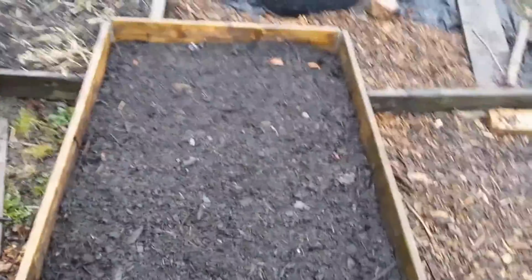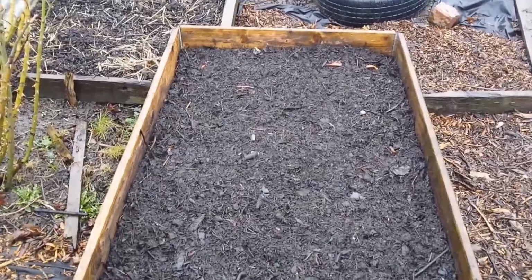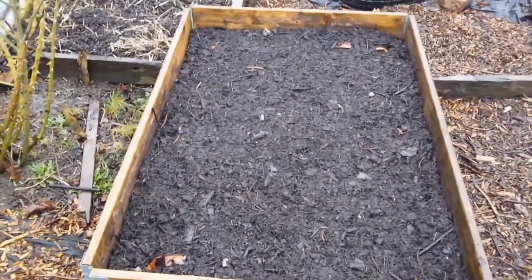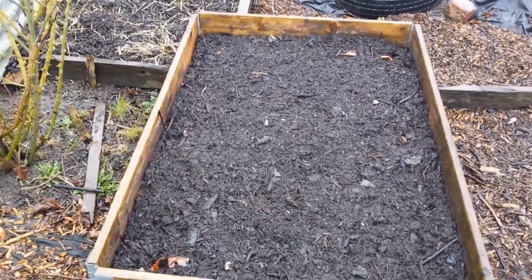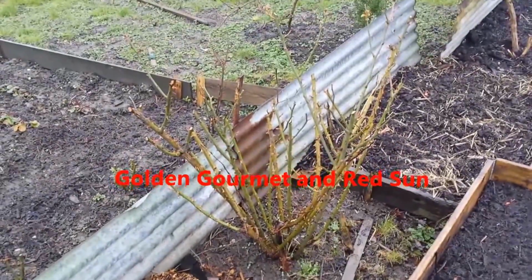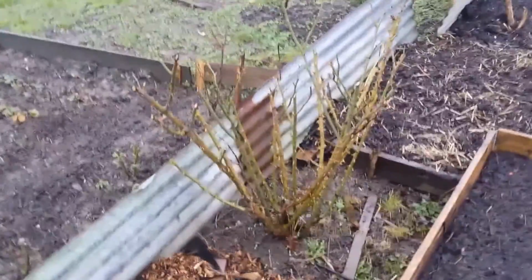I've tried to do a bit of, I can't think of the word, companion planting. I've put some shallots in here as well around the edges just to try and mask the smell of them a bit for the dreaded carrot fly. Nice rose here. Unfortunately it flowers pink and not white.